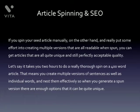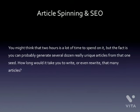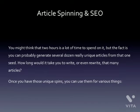Let's say it takes you 2 hours to do a really thorough spin on a 400-word article. That means you create multiple versions of sentences as well as individual words and nest them effectively so when you generate a spun version there are enough options that it can be quite unique. You might think that 2 hours is a lot of time to spend on it, but the fact is you can probably generate several dozen really unique articles from that one seed. How long would it take you to write or even rewrite that many articles?